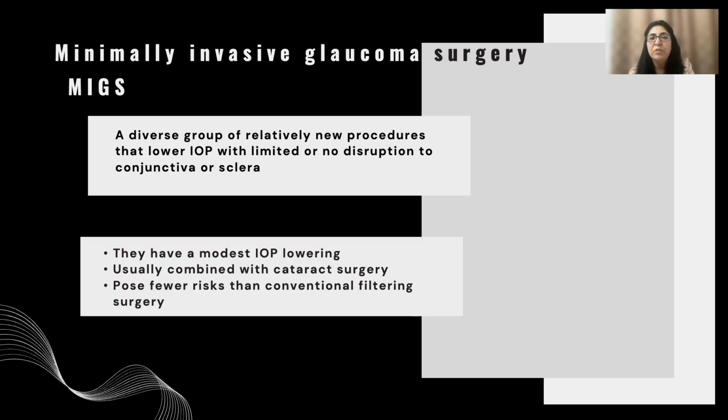Minimally invasive glaucoma surgeries are a diverse group of relatively new procedures that lower intraocular pressure with limited or no disruption to the conjunctiva or sclera, typically in eyes with mild to moderate primary open-angle glaucoma. They have a modest IOP lowering, are usually combined with cataract surgery, often in the early stages of glaucoma. They pose fewer risks than conventional filtering surgery.